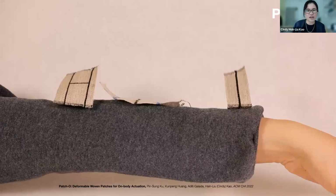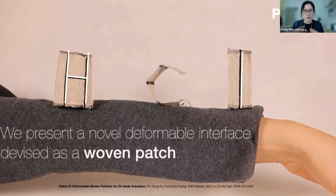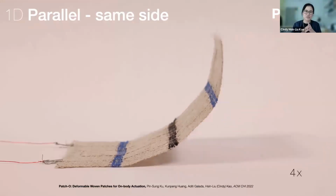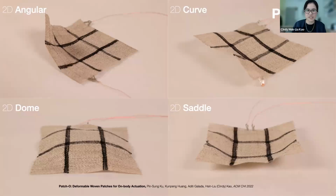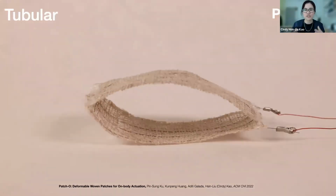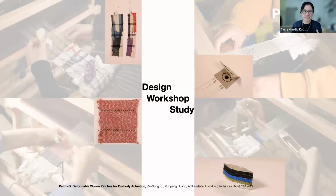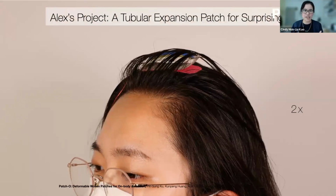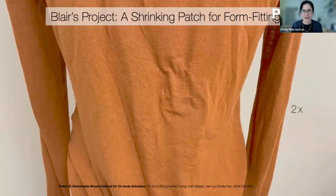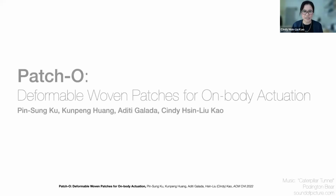And in this next project called Patcho, which is led by my PhD student, Ping-Song Ku, what we did was weave a shape memory alloy material into a range of different woven structures. And when the shape memory alloy is activated, it can then deform in a range of different ways, from shape change to even providing some very basic tactile feedback on the skin.